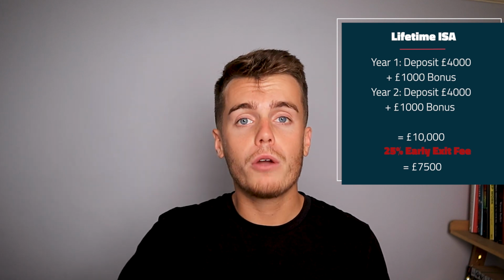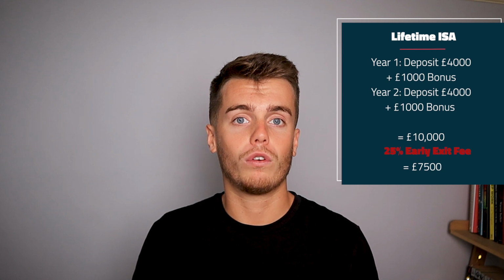So if you max it out for 2 years, that's £8,000 plus £2,000 in bonuses, and then you decide to withdraw it, you'll be charged 25% on that total amount. So you lose the bonus as well as £500 of your own money. So those were all the technicalities of the accounts. So what does that all mean, and which one is going to be better for you?